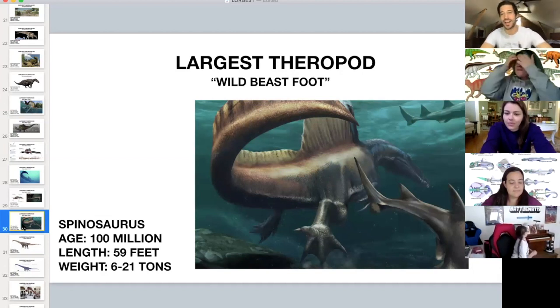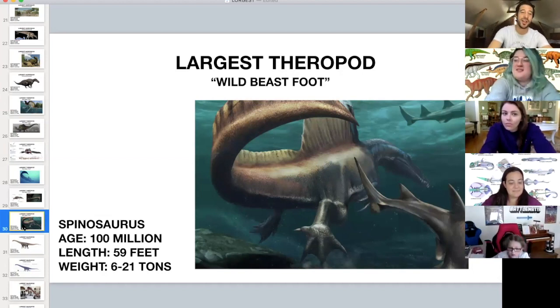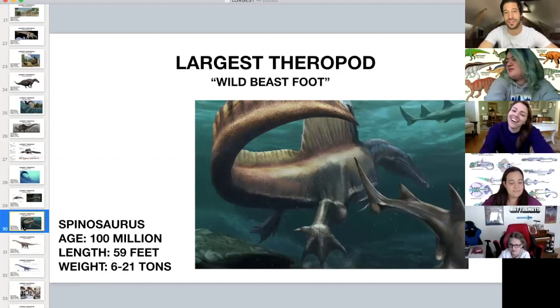So I know we have a ton of Spinosaurus stans here. I love Spinosaurus as well, but it's not the largest dinosaur ever. It's the largest carnivorous animal ever. It's not the largest dinosaur. Grace, pop quiz again. What is the group of animals that is the largest animals to have ever walked the face of the earth? The sauropods.